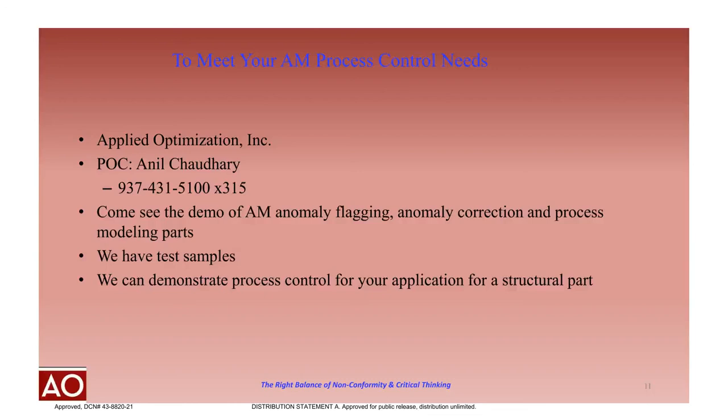We do have test samples. I can't hand them to you today since this is virtual, but we are located in Dayton, Ohio, just 4 miles of Wright-Patterson Air Force Base. So if you happen to be in Dayton for any other work at the Air Force, please do stop by at our facility. We can demonstrate the method that we use for process control and work with you on your application to produce high-quality structural part.